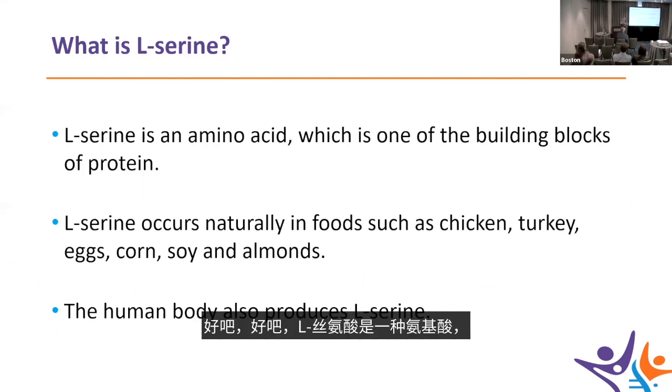Okay, well, L-serine is an amino acid, which is one of the building blocks of protein. It occurs naturally in foods like corn, soy, turkey, chicken, eggs, but your body actually produces it itself as well. And if you don't produce L-serine, you actually have another metabolic disease called L-serine deficiency.